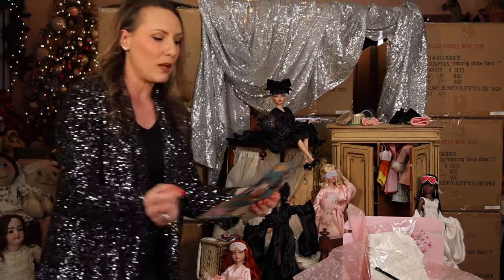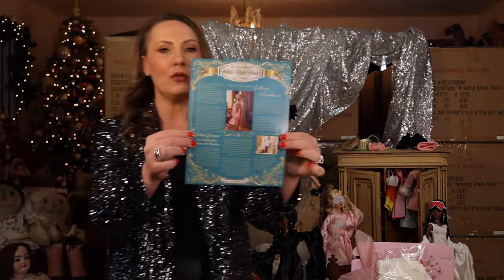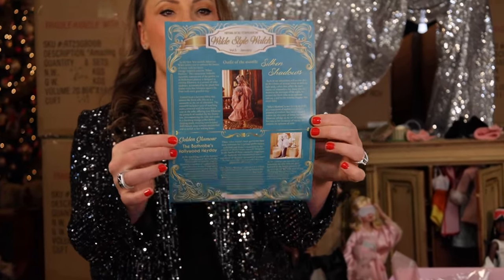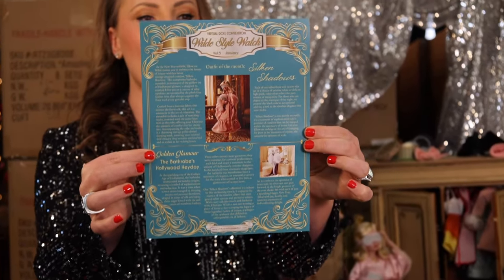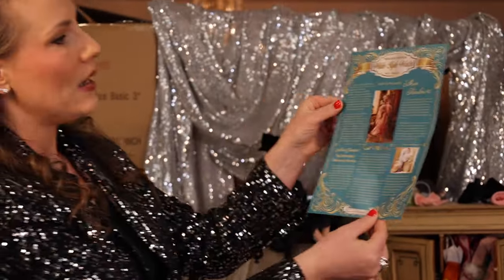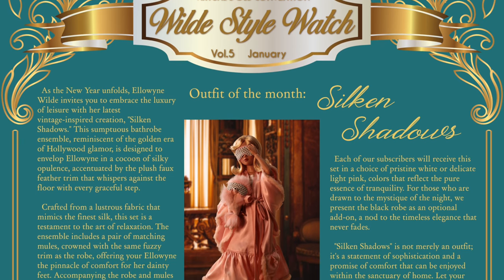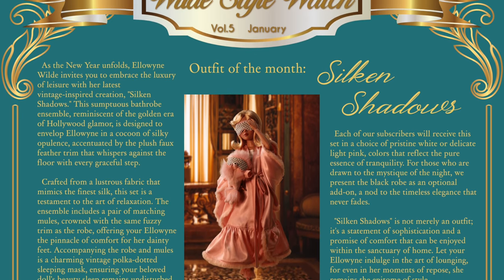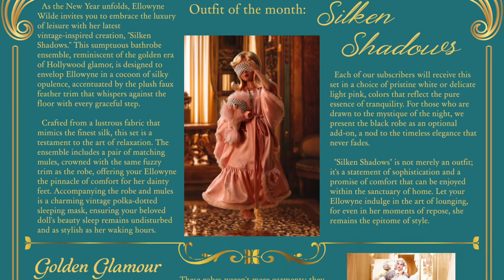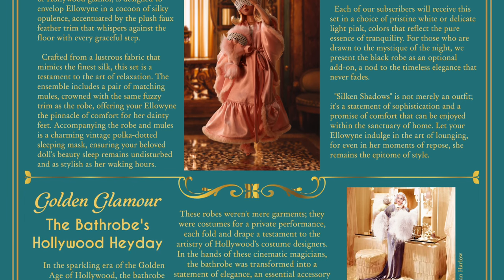But let's talk a little bit more about our Wild Style Watch newsletter. So Dee did a wonderful job, our Dee in Brazil, and I just love the colors and the gold gilding on here. It is just absolutely beautiful. On the bottom of the Wild Style Watch, we have Golden Glamour, the bathrobe's Hollywood heyday, and we have the history of glamorous bathrobes, not just any old bathrobe, glamorous ones, because that's what we do here. And that's what Ellowyne likes.